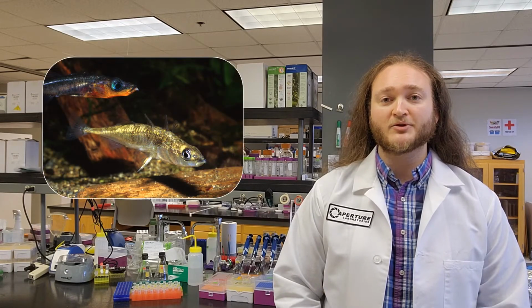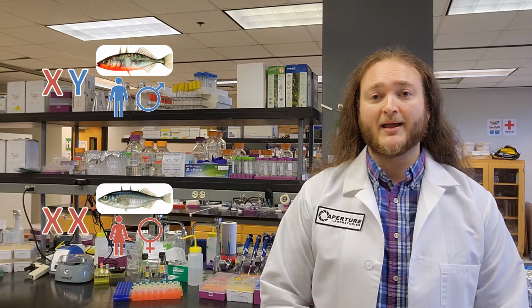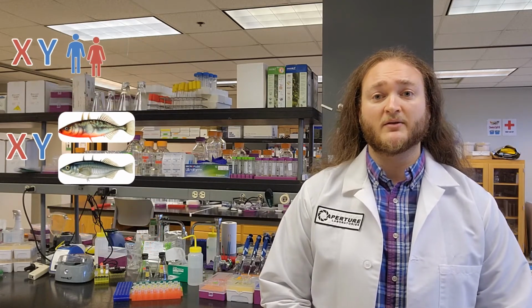I research the molecular mechanisms of evolution using Threespine stickleback fish, a well-established model for studying how a variety of developmental processes evolve. Like humans and other mammals, Threespine stickleback have an XY sex chromosome system, where a sex determination gene on the Y chromosome causes individuals with that Y to become males and those without it to become females. However, the stickleback X and Y have evolved completely independently of those in mammals.